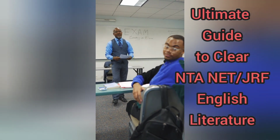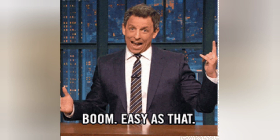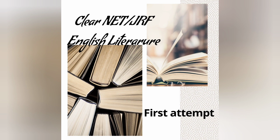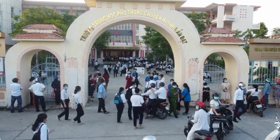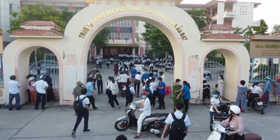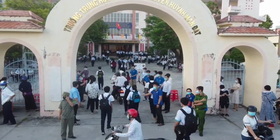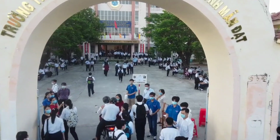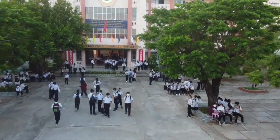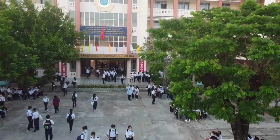Clearing the NET exam is very easy, regardless of what you have thought or what others have said. Comparing UPSC and TNPSC, where the competition is quite high and there are negative markings, this exam is one of the easiest exams in India. Also remember, only people from your subject area are going to compete with you, so the competition is comparatively less.